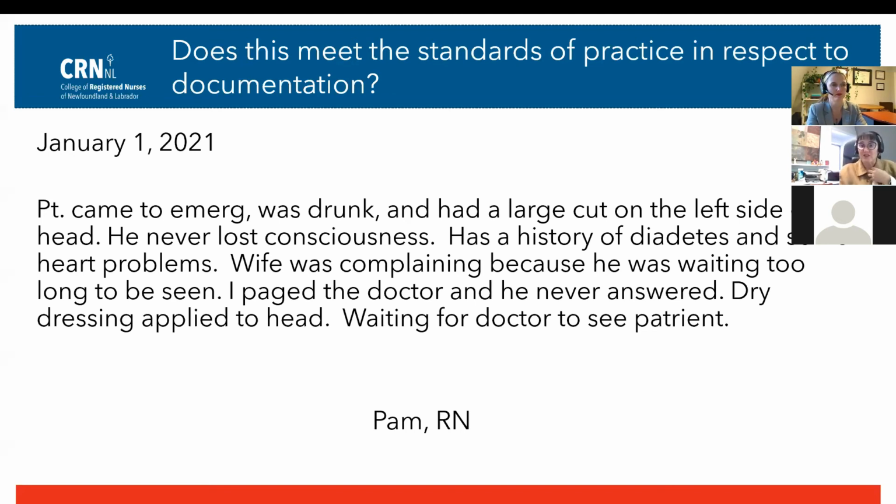The use of abbreviations. Is PT an approved abbreviation by your employer? Came to emerge. Emerge is abbreviated again. Is that appropriate? Again, you came up with absolutely. This is not an appropriate objective description of the client. Had a large cut on the left side of the head. Well, how large is the cut? What's the length? Is it poorly approximated?